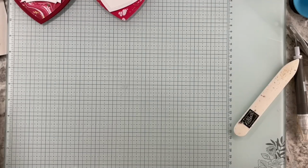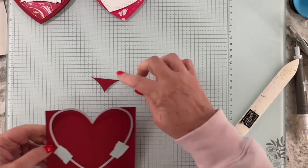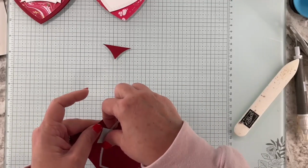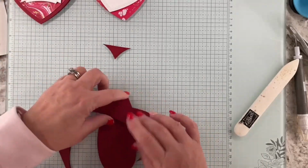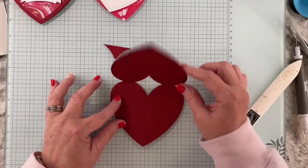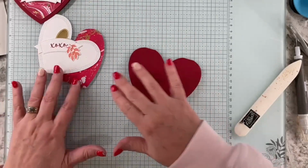Okay, move this out of the way. Pull this from my plates. You can see the heart got cut. So let me pull this off. Move the heart die out of the way. And now we have our heart card. Fun, right? So fun. Now we can just sit down and decorate.